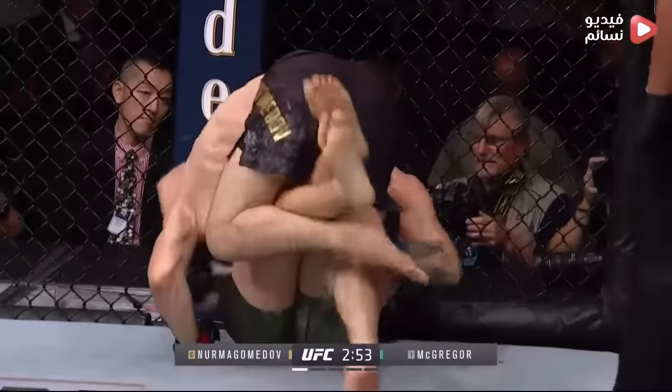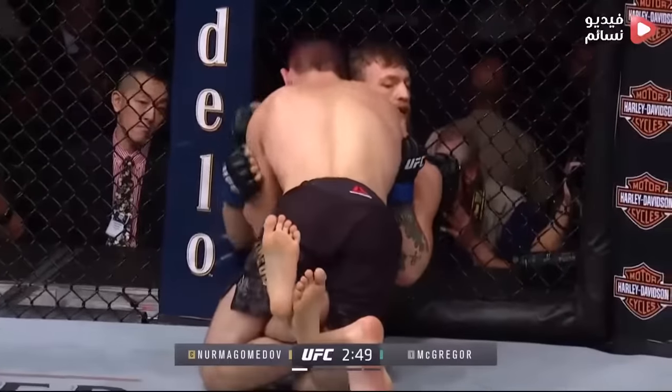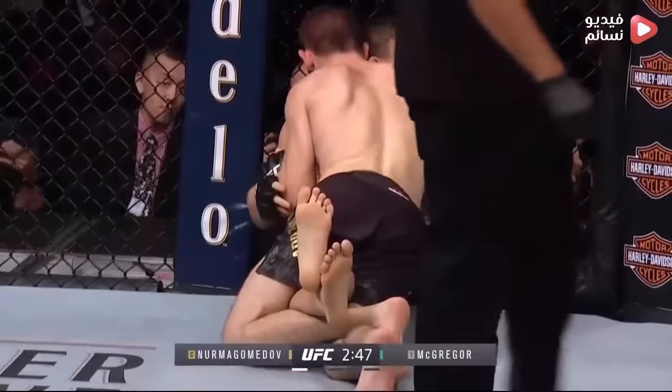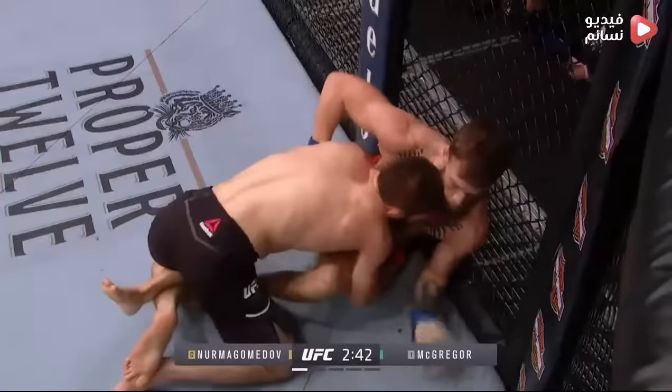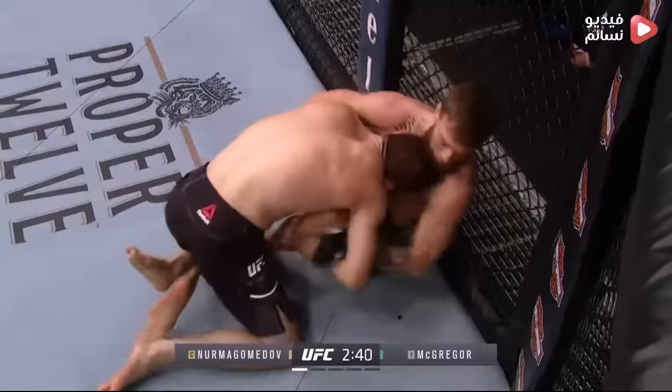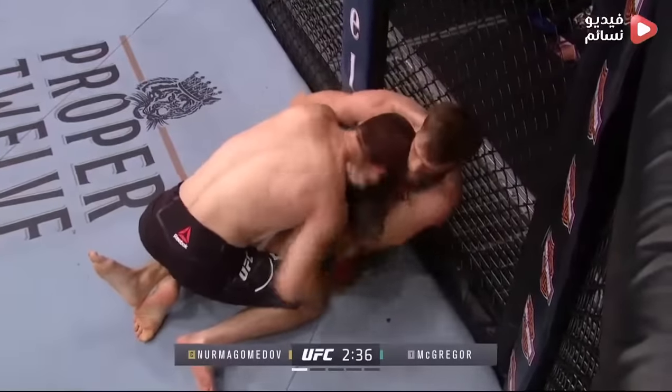Yeah, he's doing it again. Look at him pinch those legs together. He does it different, and they cross every single time. He crosses them over each other. He's just so good at squeezing. This is what you got to do to Conor early, though. If you're Khabib, you have to do this early. You can't try to give him all the rest he needs in the first couple rounds. That's when Conor's the most dangerous.